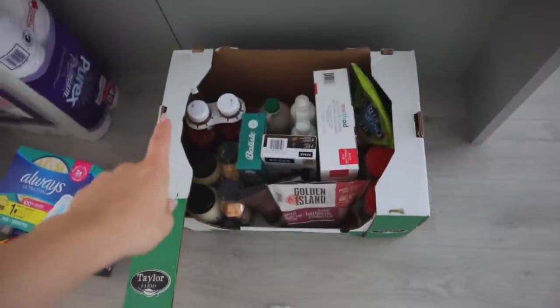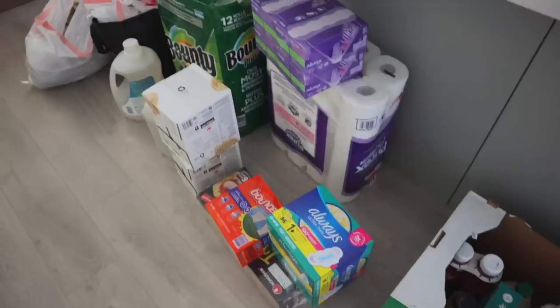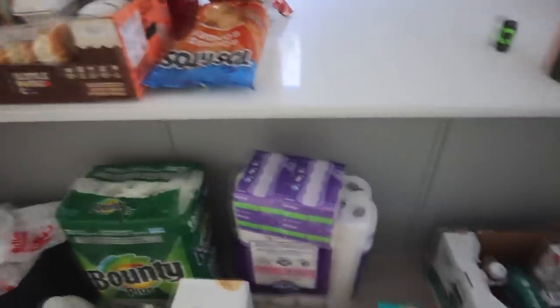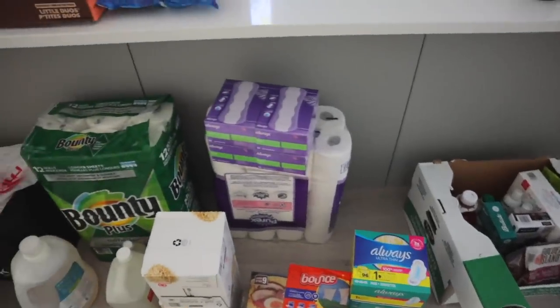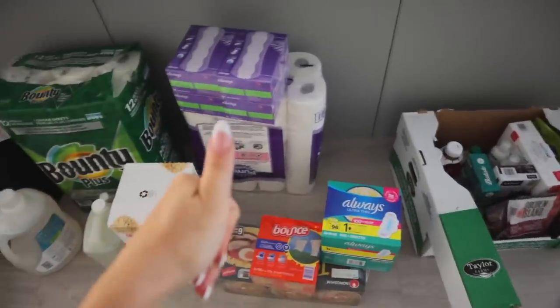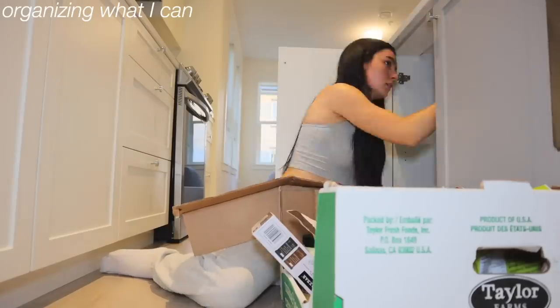Two big packs of ketchup, mayo, and I got a lot of oat milk as well. Huge haul here, which is really satisfying, but I'm not going to put it away quite yet because nothing really has a place until I do the kitchen makeover. It's just going to stay here in the meantime, but successful Costco haul.